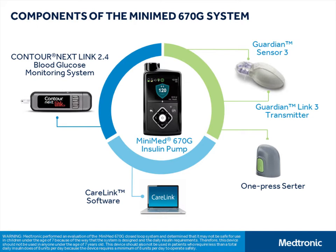Well, at the center, of course, is the pump itself, and this is our new pump platform. We're really excited about this platform. It has a bigger screen, many colors involved. It has a menu that's actually more driven to enable the patient to understand what the next step is to do for their insulin therapy. It is waterproof and has a lot more functionality, so we're very excited to build upon this platform our automation of insulin delivery.